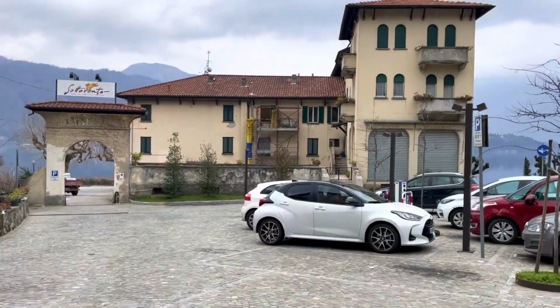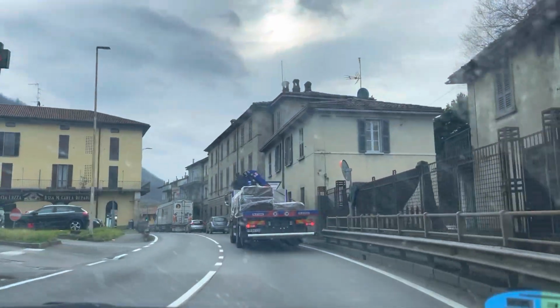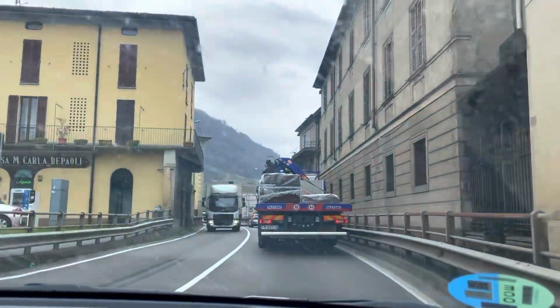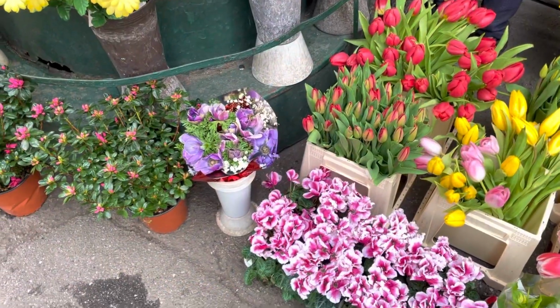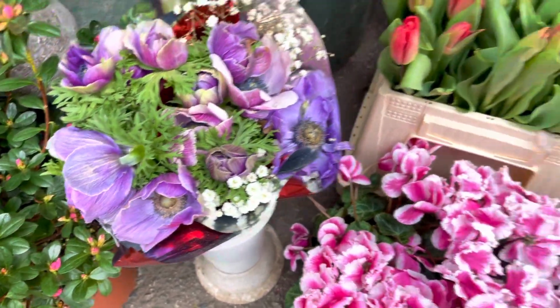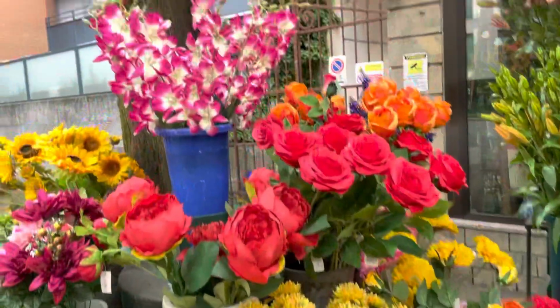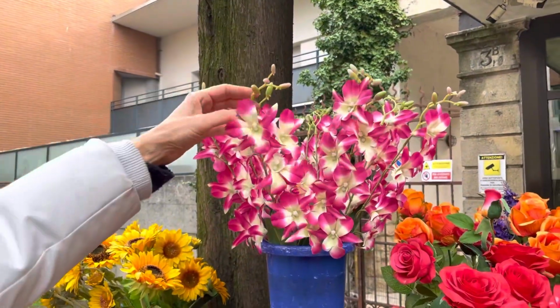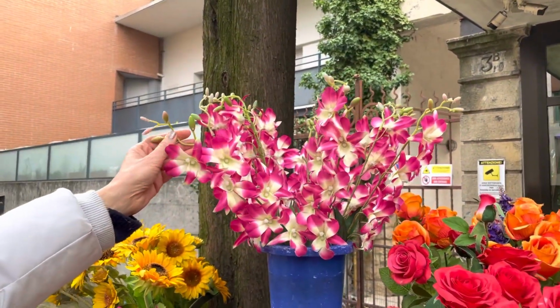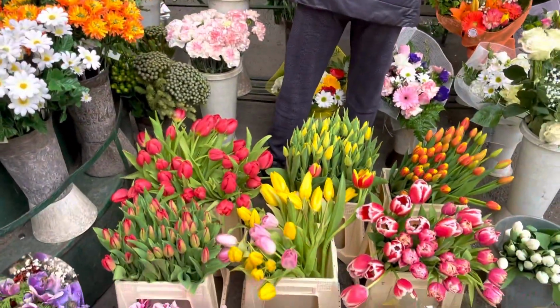Ta-da, here she is. I'm so excited. Like anemones, look at them, so pretty. Oh, and the tulips. These are fake as well, but no, they are. They're so well made. I can't believe it.